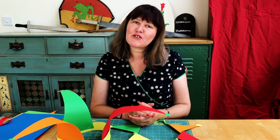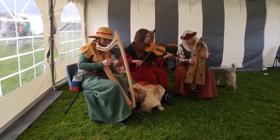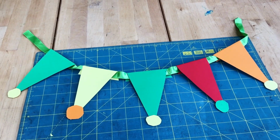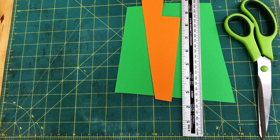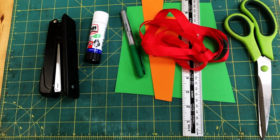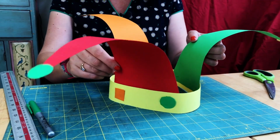Hi, I'm Rachel from Loughrea Craft Club, and I'm here today as part of the Loughrea Virtual Medieval Festival, and we're going to do a couple of craft mini makes. So I'm going to show you how to make a really cool Jester's hat and a collar to go with it. So for this project you're going to need scissors, coloured card, a ruler, a marker, a glue stick, a stapler and some ribbon. So I'm going to start by showing you how to make this Jester's hat.